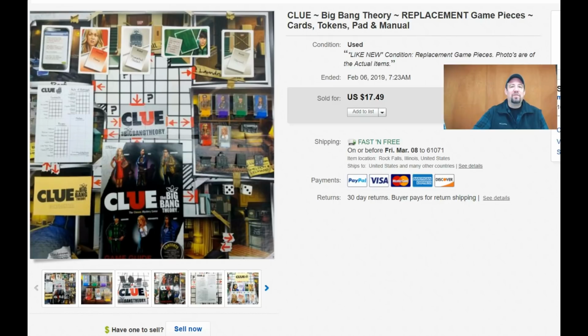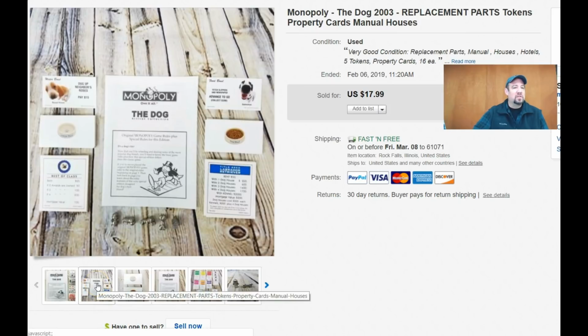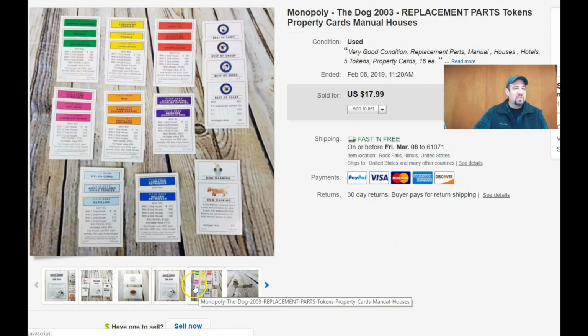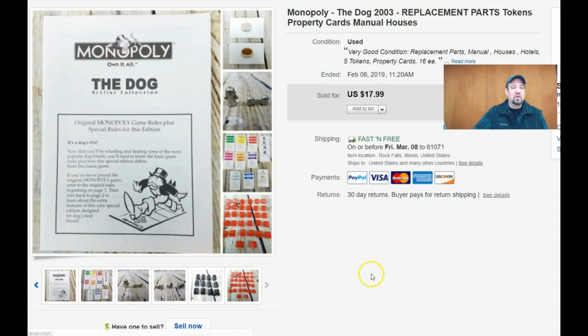I think I got another one I featured in here as well. Yeah, here's Monopoly the dog. Same thing, just replacement parts and pieces. This one here is actually a little older. I do these a little bit different, but you can see it has all the property cards, tokens, houses, hotels, what have you. So that one went for $17.99 free ship.